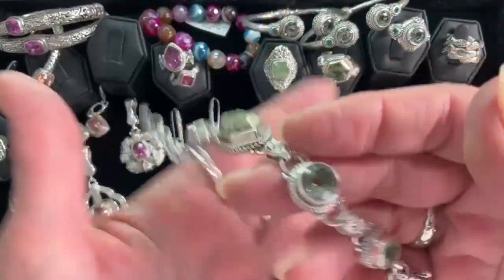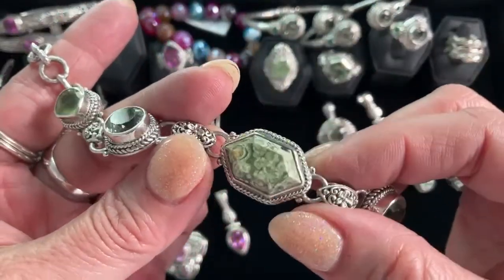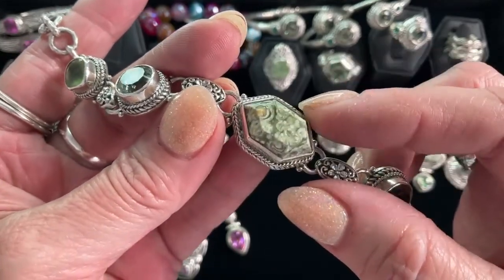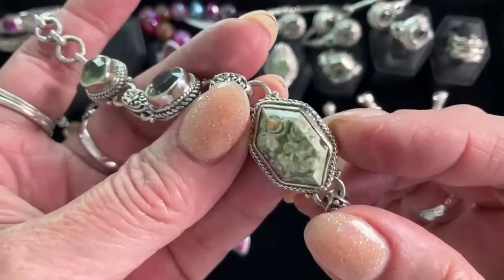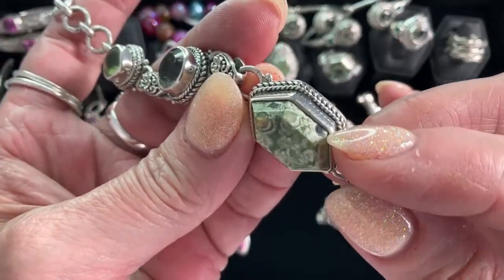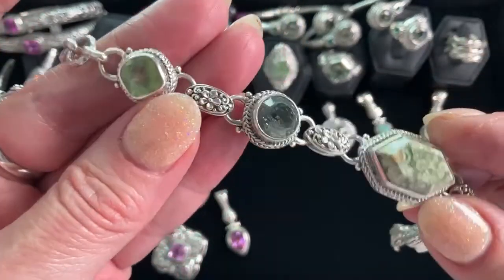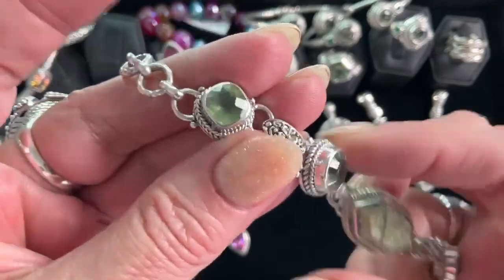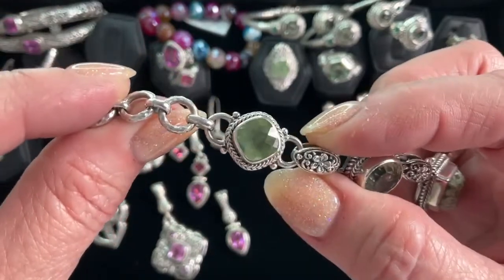And then this one. Again, this is one of my favorites, another Australian stone. It's rhyolite, or you hear it said rainforest jasper. You see those really cool little patterns. What I love about this, every once in a while, you'll see some clear quartz on it. I put praseolite with that. This is a bird's nest, another competition cut. And then my personal stash collection of prehnite.